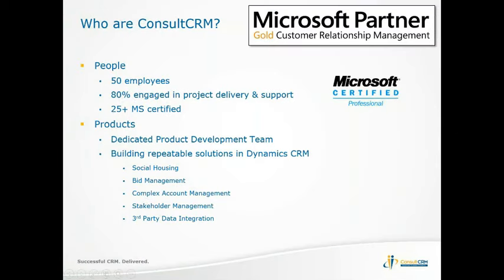So, in terms of Consult CRM, we are a gold certified CRM partner. We've been doing this since version 1 of Dynamics CRM. We're around 50 employees, most of whom are engaged on project delivery, and in excess of 25 of our people are certified by Microsoft. We've got a dedicated product development team, and we are constantly building additional IP, for things like bid management, social housing, some quite complex account management functionality, and also some third-party data integration capability too.